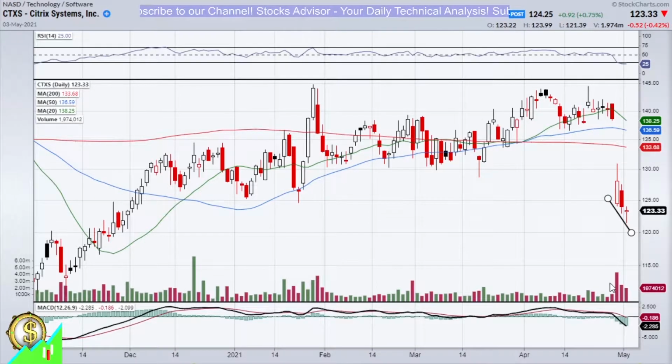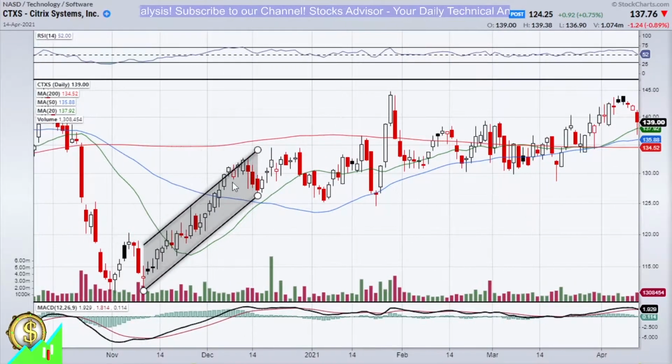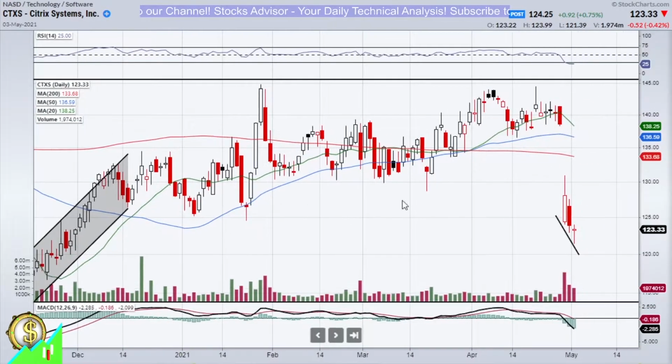But overall, what you see is that this is happening after quite a long time of nice growth, which went actually in two major channels. The first time we started by November, where we finished our growth with a really nice stable channel, and then a longer and more volatile channel took place, which was happening by mid of December and all the way until a few days before.